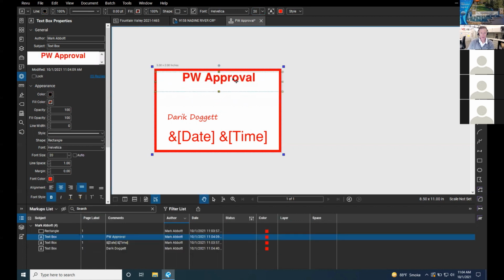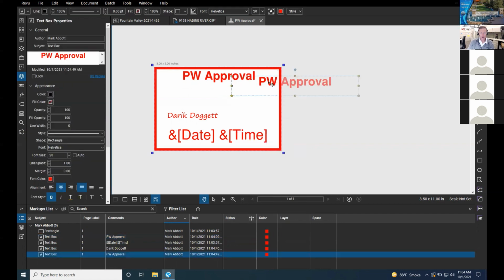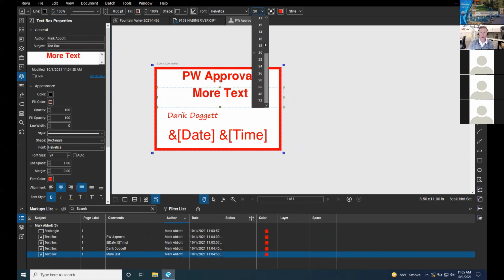Oops, I tried to copy. I'm going to copy this and paste it and do some more text, and then change this. So feel free to change your stamps, and you can't really go wrong. However, if you like to mock up the exact stamp that you have for your physical stamp, do it. Whatever you like to do.